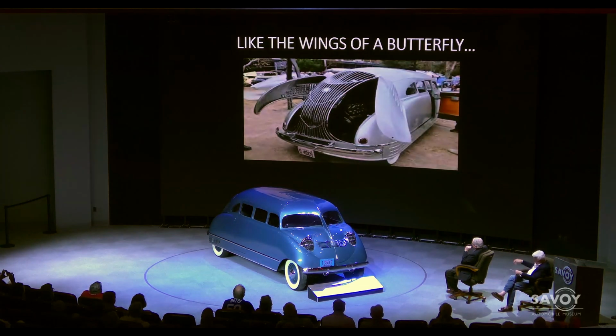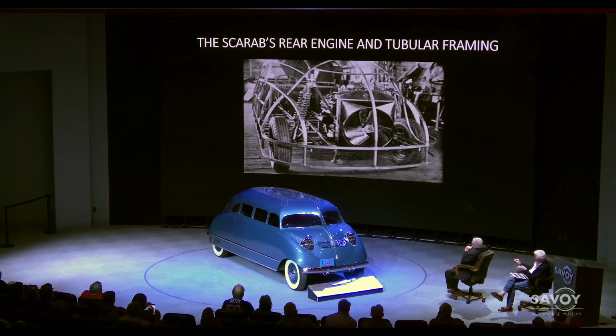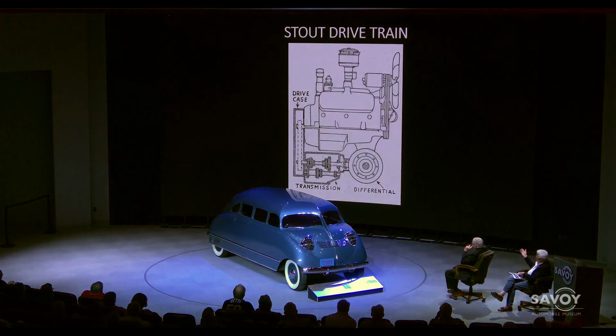And here you see the wings opening in the back and the Ford flathead engine. The next picture will show you this skeleton that Ron mentioned. Again, in this era, cars were a body on a chassis, and here this is so different. And I think the next shows you how this is a Ford flathead, and the transmission is underneath it, and there's a chain drive, fairly simple to make it work.